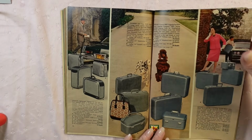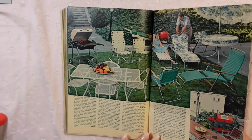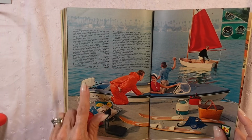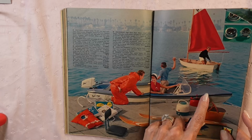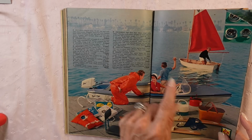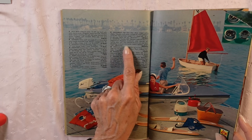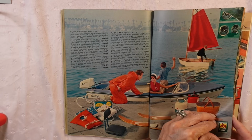Luggage, patio, outdoor furniture, a boat. Okay, how much for the boat? Okay, here's the little outboard, 70 books, yeah, and L, JKL. It's a 100-inch Tacoma fiberglass outboard boat. Wraparound plexi, 200 books. Phew. Wowee.